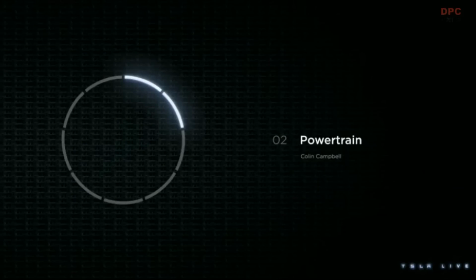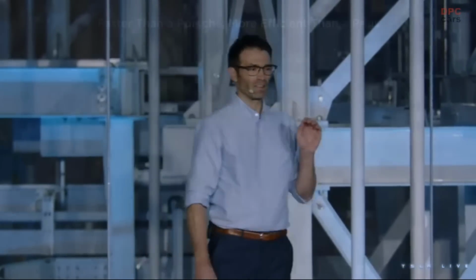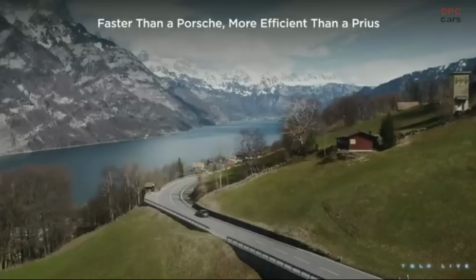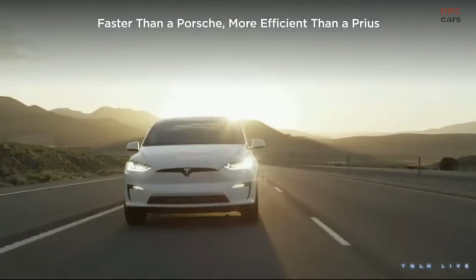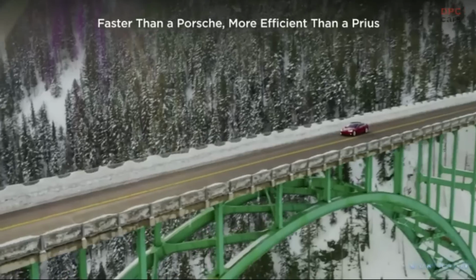My name is Colin Campbell, and I have the real privilege of leading powertrain engineering here at Tesla. We make the fastest cars that you can buy for the money, whether they're electric or gas. And the Model S Plaid that we're looking at here has more than 1,000 horsepower, and pound per pound, the motors in that car are as powerful as jet engines.